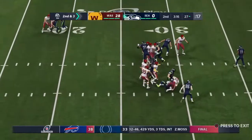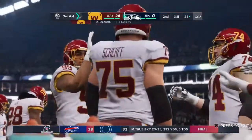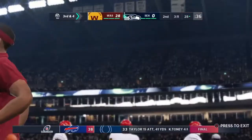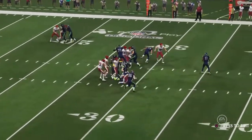On 2nd down, here's Fournette. And he is met in his tracks behind the line of scrimmage. This defense has really flown around in the first half. They've gotten to the ball carrier before they can really get started. Offense is going to have to come up with something else in order to try and get this running game going.